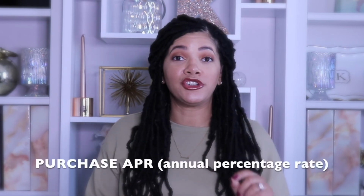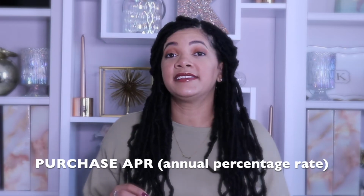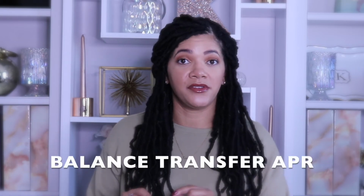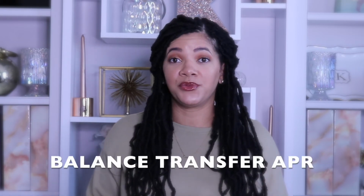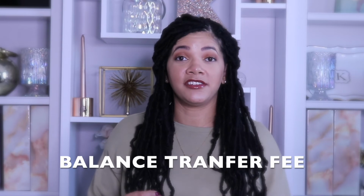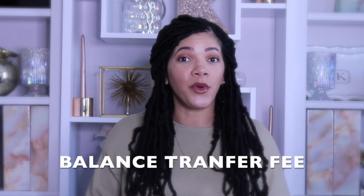Number one, you want to know what your purchase APR is. APR stands for annual percentage rate, and it's the yearly rate that purchases are charged when you carry a balance month to month. You also want to know the balance transfer APR, and this is the interest rate for any balance transfers. You need to know the balance transfer fee. When you transfer debt, you will likely be charged a fee, and it's typically anywhere from like 3 to 5%. So know what that fee is if you need to do a balance transfer.